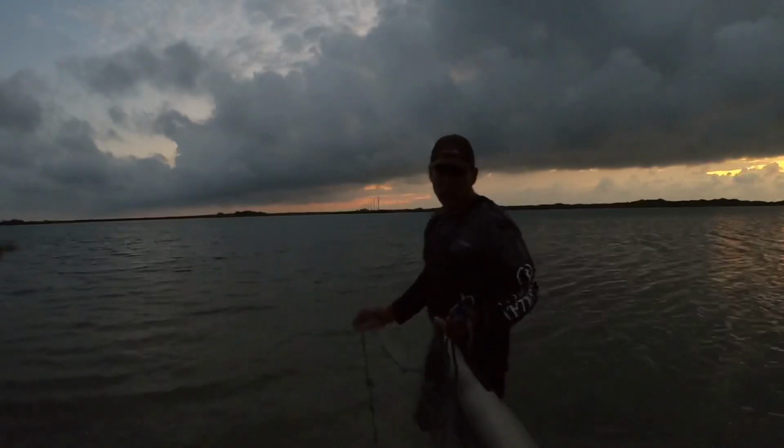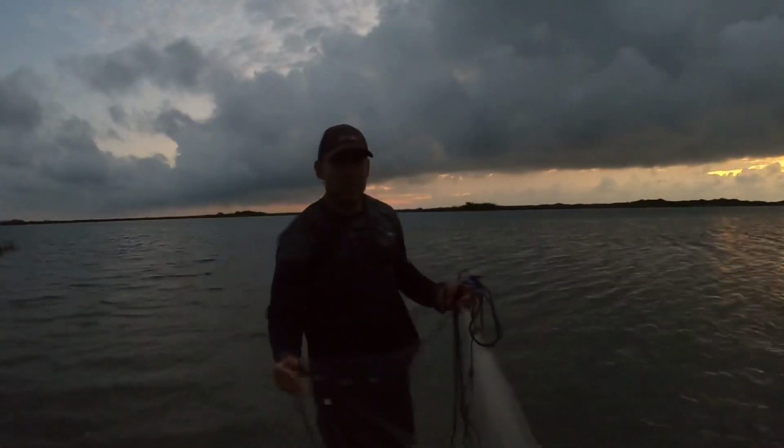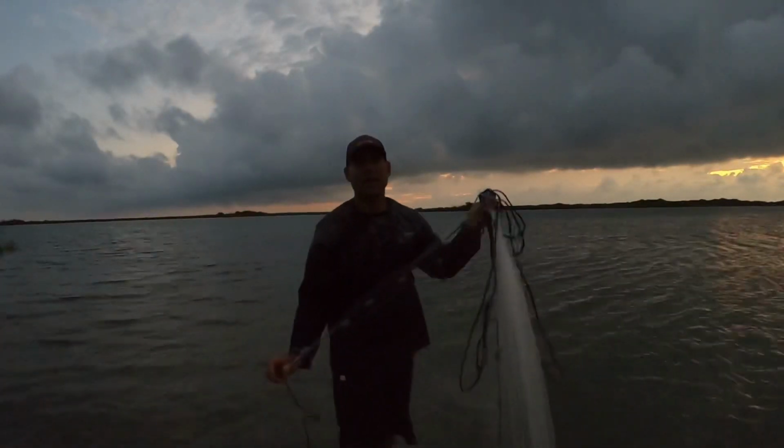First things first, gotta throw the cast net. I got some shrimp in the truck, but let's get some live bait real quick. So we got the wind going in the north, and when that happens, the bait goes out deeper, so I might not catch that much bait today.